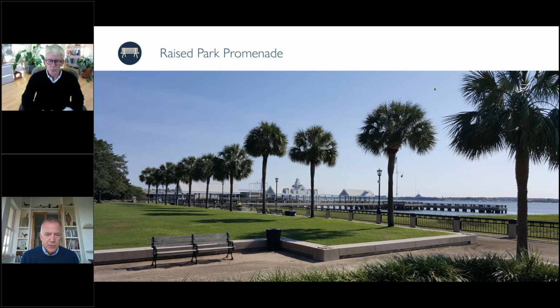This is actually a photograph of the Joseph P. Riley Waterfront Park. The promenade is at elevation 9, and the elevation that we need to achieve is elevation 12. So here's an opportunity to simply raise the park up several feet and still allow people to promenade along the edge and enjoy the views out to the water and beyond.